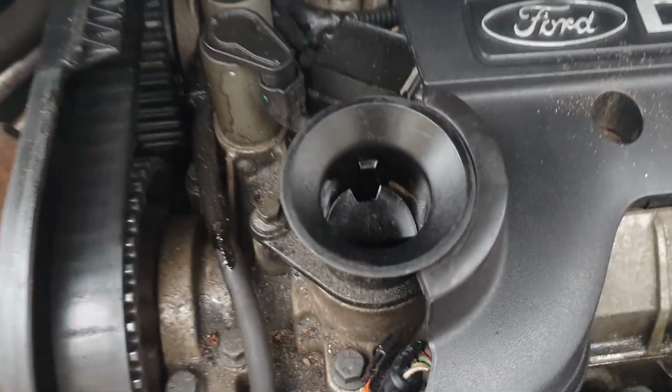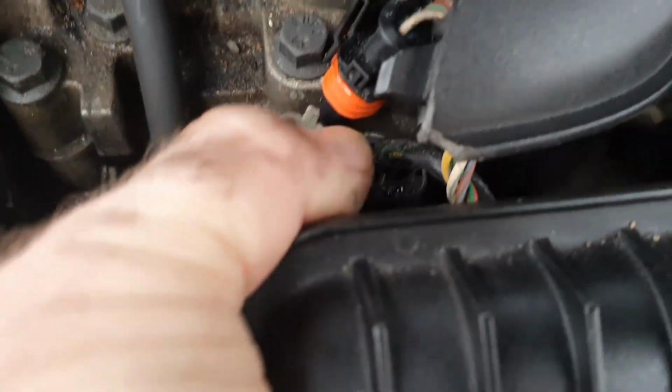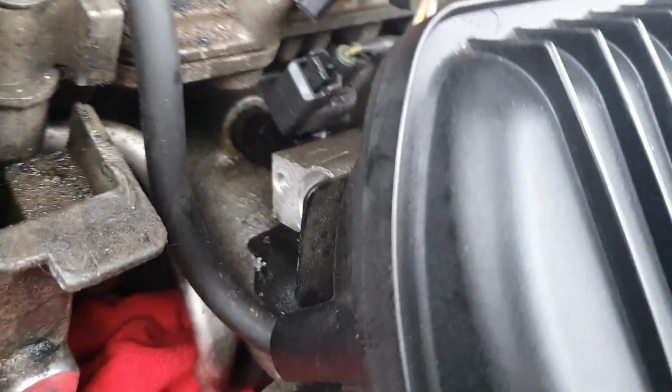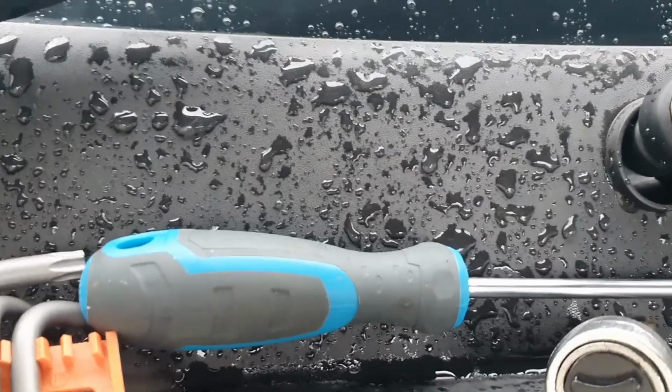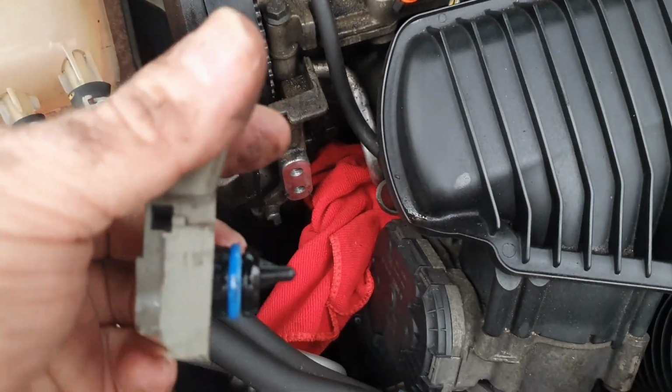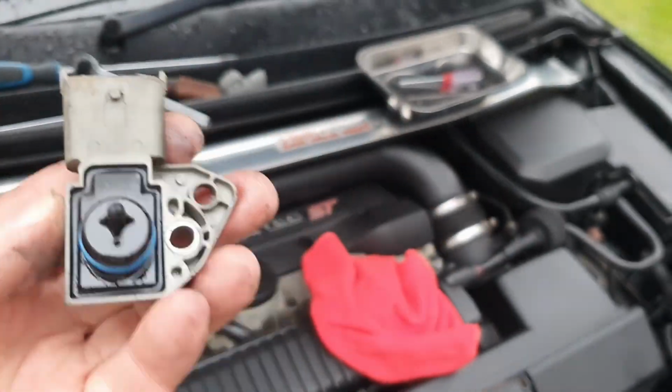Right, so you may find, let's get it on camera. There we go. That's it there. What I've actually had to do is get a very long flat blade screwdriver, put it behind, and then literally, ever so gently, just wiggle it out. But that's the old sensor out.